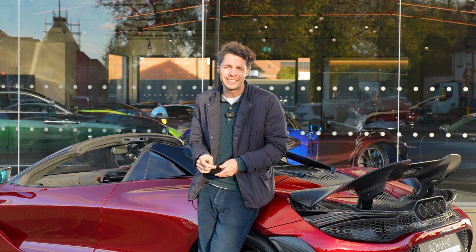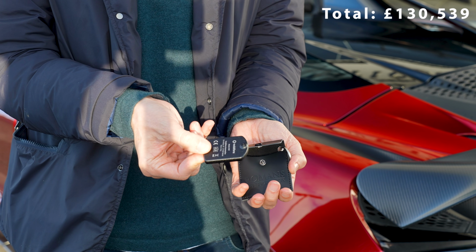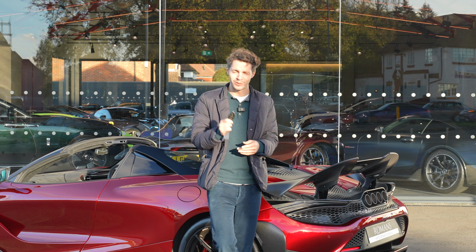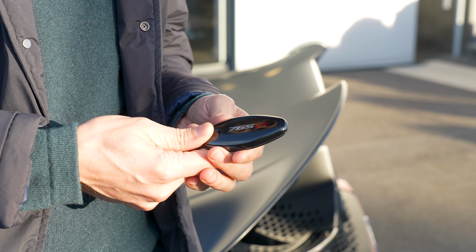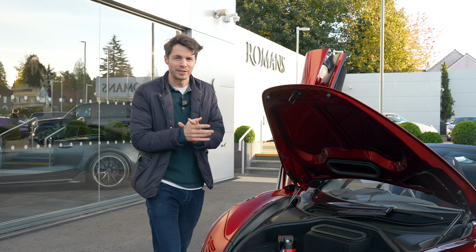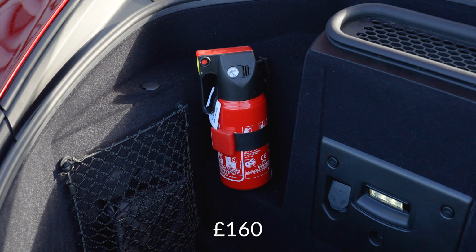So an important one is your vehicle tracking system. £680 will give you the little tracker fobs, which will alert you in case your car gets stolen. So whilst you of course get your key as standard, if you want it painted in MSO black, that is a £400 option. So onto the penultimate factory option now, and it is this, the fire extinguisher, £160.